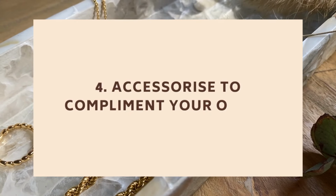Accessorize to complement your outfit. This can be a pretty loaded tip. I could probably make a whole video on it, but try to think about what you're wearing and what vibe you're trying to create from your outfit. For example, if you're going out in the evening and you're going to a dressy event and you want to come across as elegant and sophisticated, maybe you want to try the pearl drop earrings, and maybe you want to pull your hair up away from your face so that it's all about the earrings and they're on show. Or maybe your outfit has a beautiful, deep, long neckline and you choose to show off one of the pearl pendants by itself on a chain.